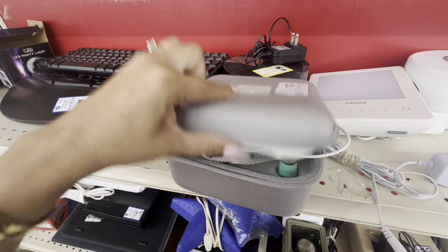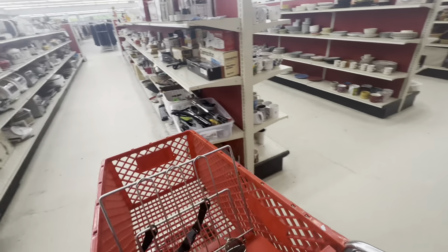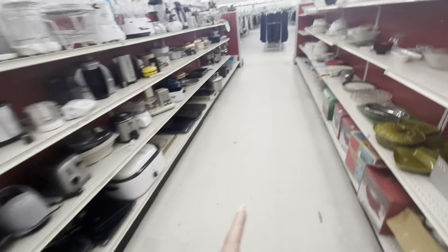So these are a couple items that I looked up with a low sell-through rate. This is a hair remover. There's like 65 listed, 5 sold. So I'm gonna pass on that. That's an item that I would think would sell. I sell a lot of small electrolysis machines.